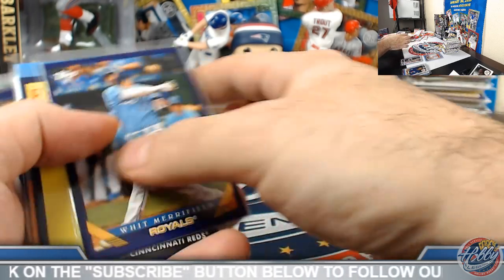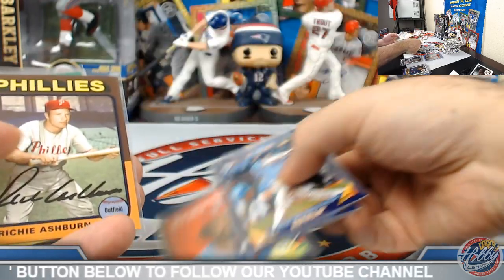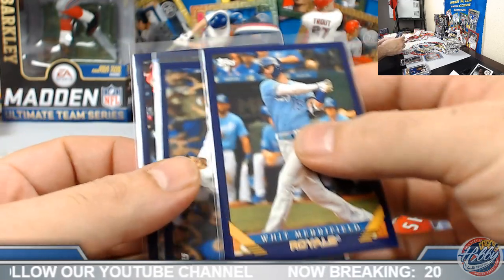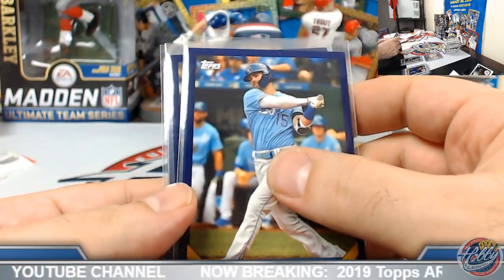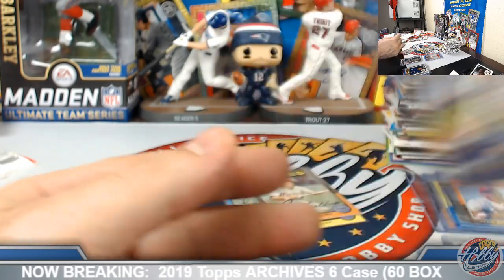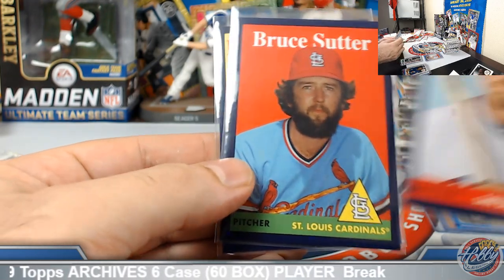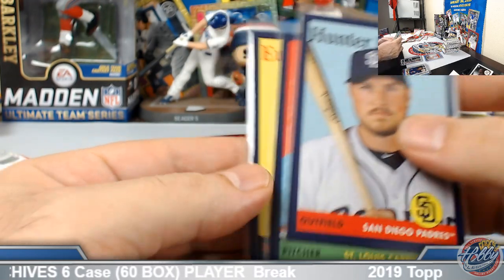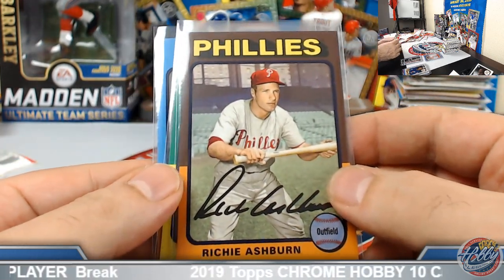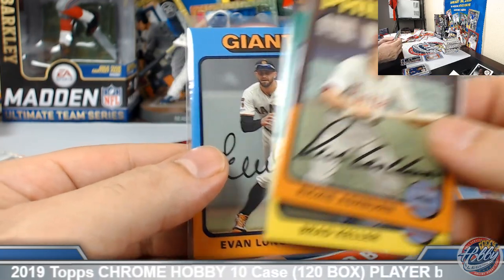Purple parallels, numbered to 175. On the 93, so it looks like three per on each set. On the 93 set, Merrifield, Corey Seager, Trea Turner. On the 58 design here, Hunter Renfroe, Bruce Sutter, Eugenio Suarez. On the 75 design, Richie Ashburn, Brad Keller, got the variation coming up here as well, and Longoria.